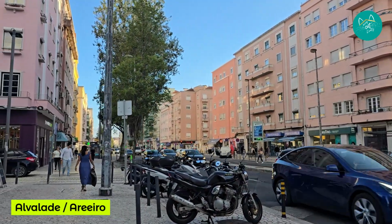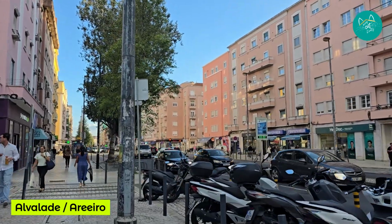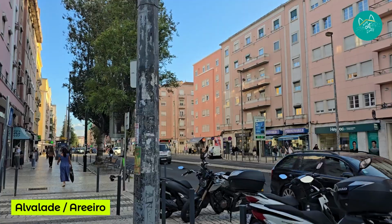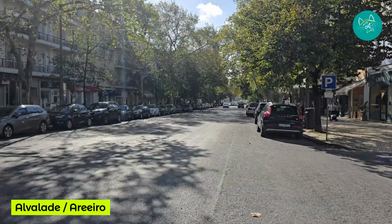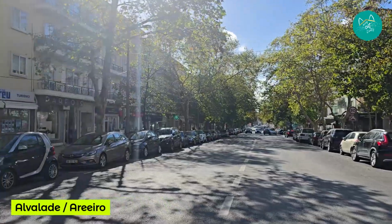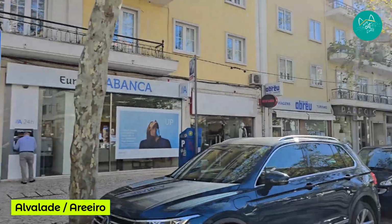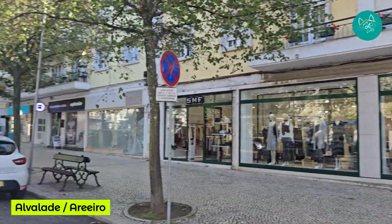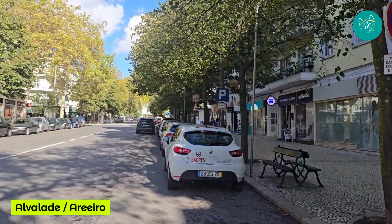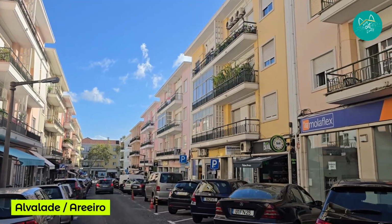So the next area after this is Alvalade. And Alvalade is one of the highly recommended areas by my Lisbon agent, Graciosa. She says it's a kind of place where you can live without ever leaving the neighborhood. You have everything there. You have lots of great restaurants and local stores, a bit of everything. You also have a market there. There's a lot of schools, so it's a great area for families.